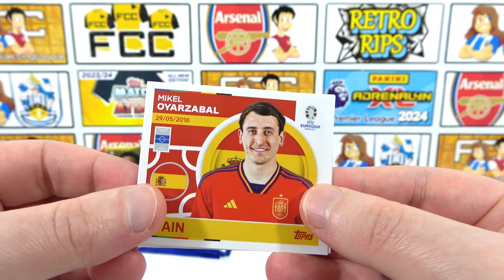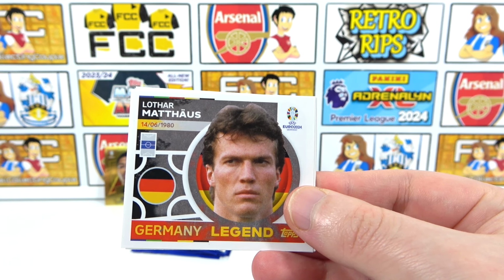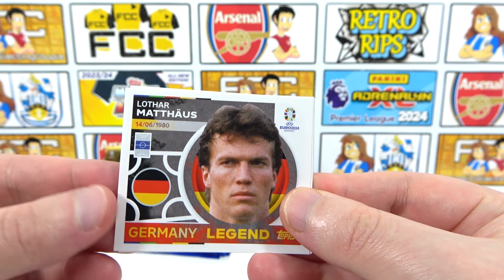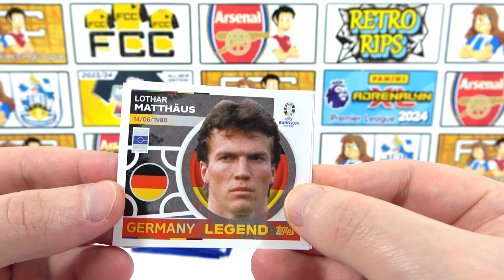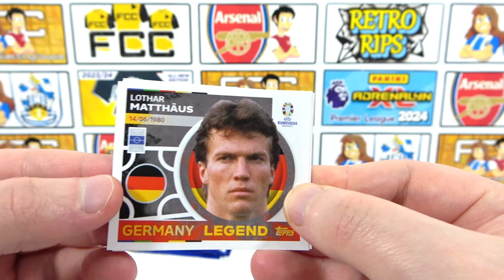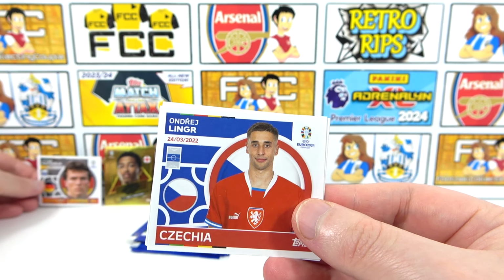Indeed. Okay, we kick on with Yarzabal. Oh, we got a legend. Lofa Matthias, legend. Is that a thing? I didn't even know that was a thing. Yeah, isn't Germany's only keeper a legend? Oh, no, this isn't a keeper. Okay, awesome stuff. Legend, get that in the back as well.